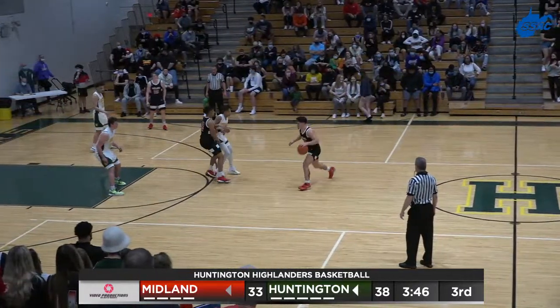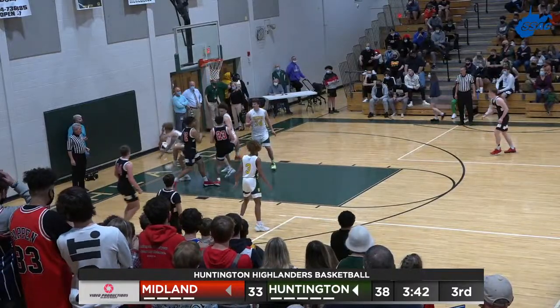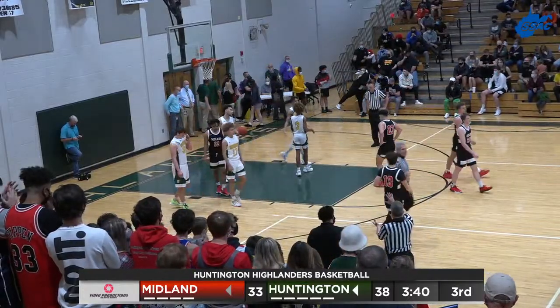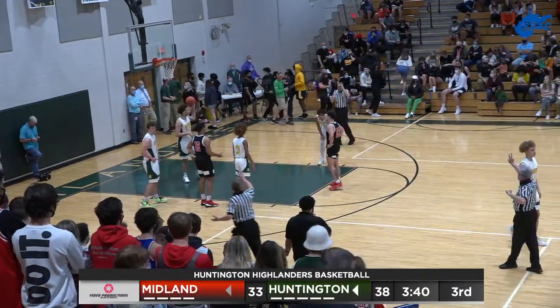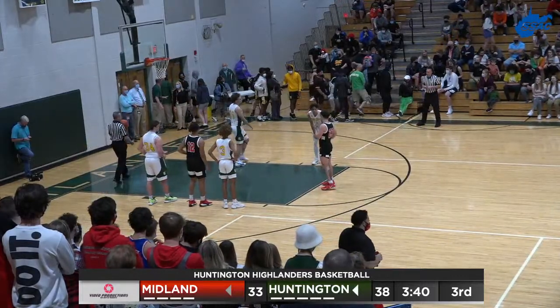Chandler Schmidt, front court, gets the pick from Johnson. Drives in left side, plants his feet, puts it up off the side of the rim, no good. Schmidt gets the rebound, puts it back up, and he does draw the foul. Put Chandler Schmidt back to the free throw line. This will go against Amari Smith. It's going to be his first, team foul number 2.